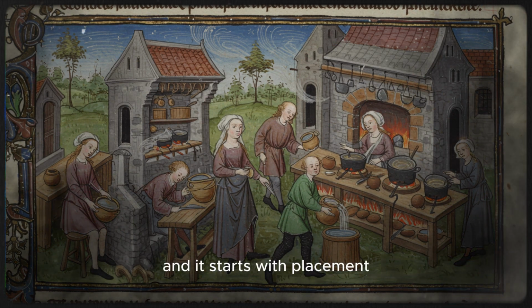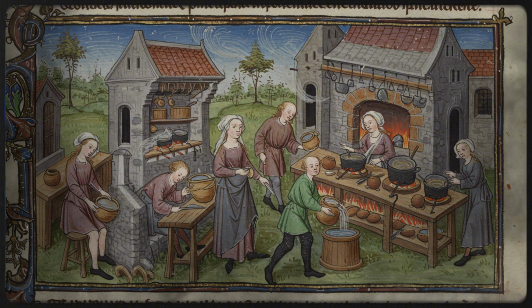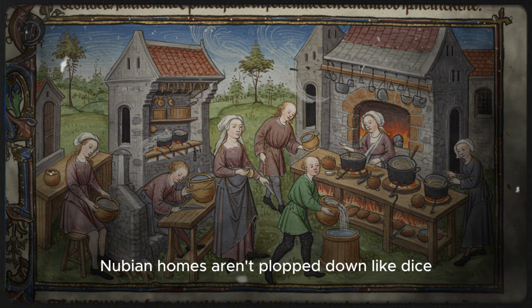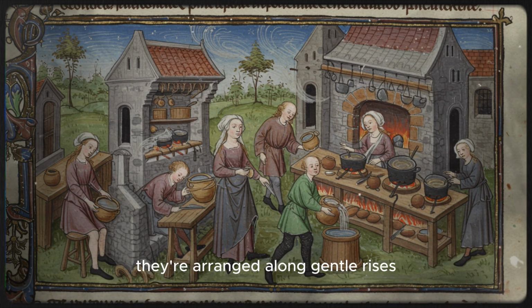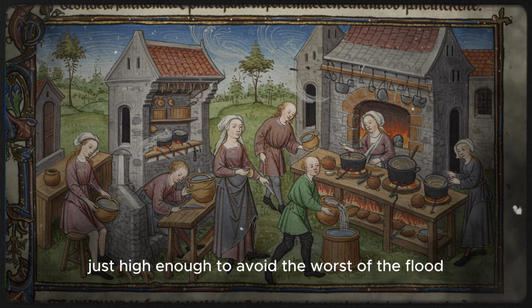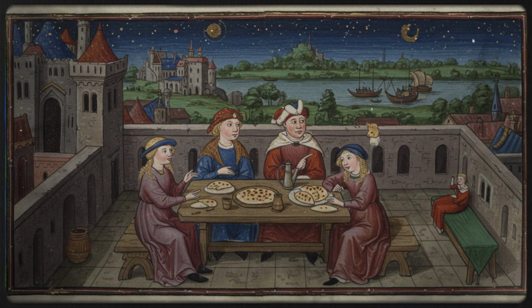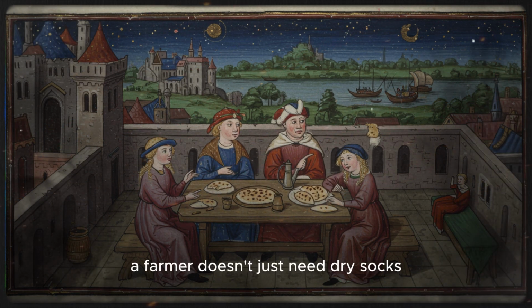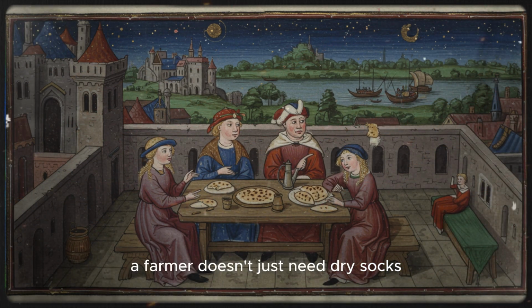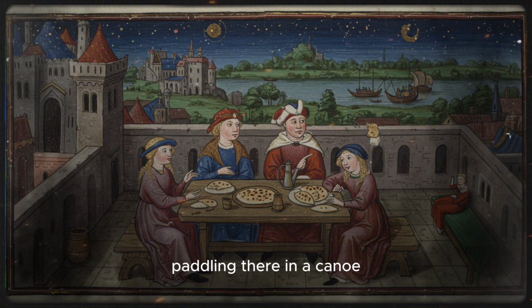And it starts with placement. You scan the horizon and realize something. Nubian homes aren't plopped down like dice. They're arranged along gentle rises, just high enough to avoid the worst of the flood, but close enough to the fields to keep daily life efficient. That's no accident. It's strategy. A farmer doesn't just need dry socks. He needs to walk from his home to his crops without paddling there in a canoe.